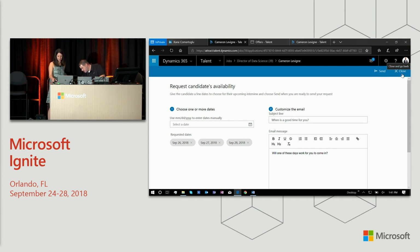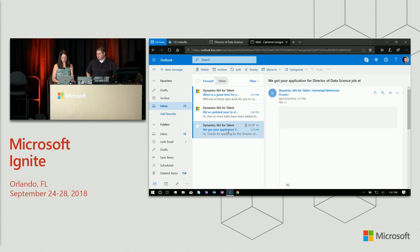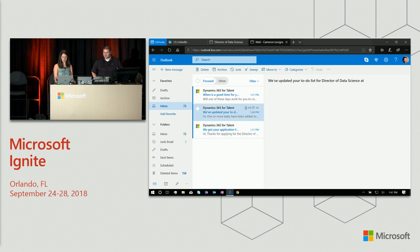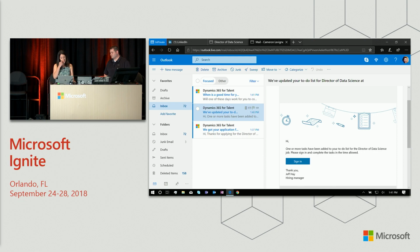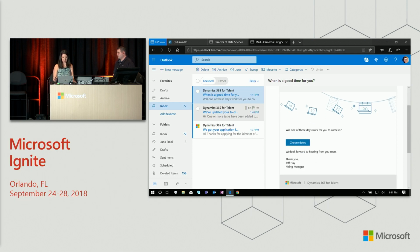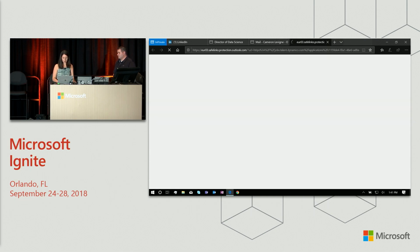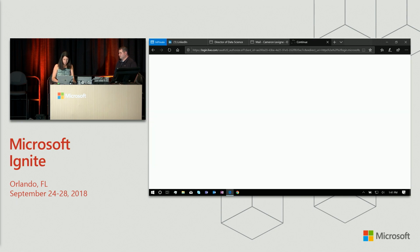So as Cameron comes in. All right, so we'll jump over to my inbox. And first I just want to point out that even from the point of application, I've been getting notifications and invitations to go to the candidate portal of what is actually happening with a job. So I can see when my application was received. I can see when I have had tasks added to my to-do list. And now I can see that I've got a request here to go ahead and give an indication of the dates that work the best for me. So clicking on that link takes me into the candidate portal where I can see all of my account information.